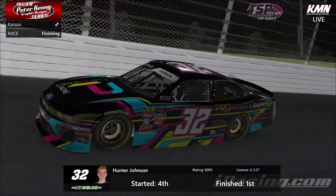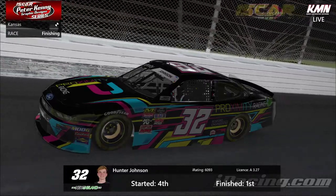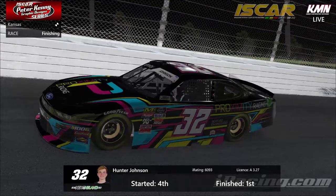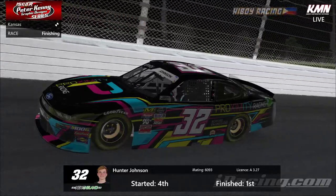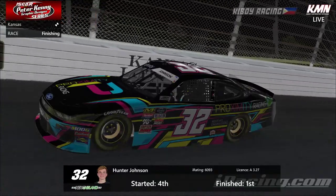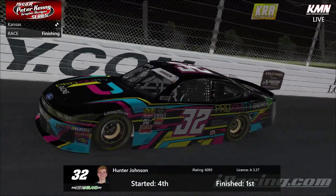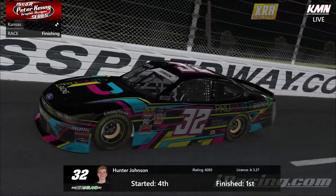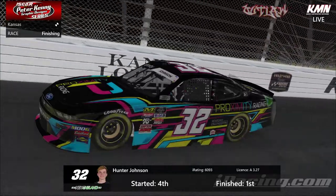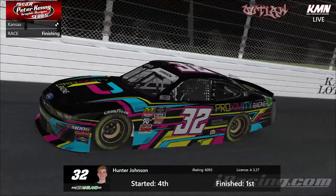Hunter, man, congratulations. You dominated tonight. How was the car out there? It felt pretty good in the beginning. I didn't really get qualifying down right, but as the race went on, I quickly got the hang of it. I think it got pretty tight. I didn't think I was as good on the short run as I was on the longer run.